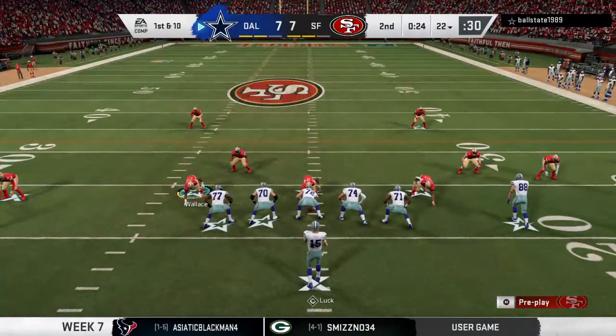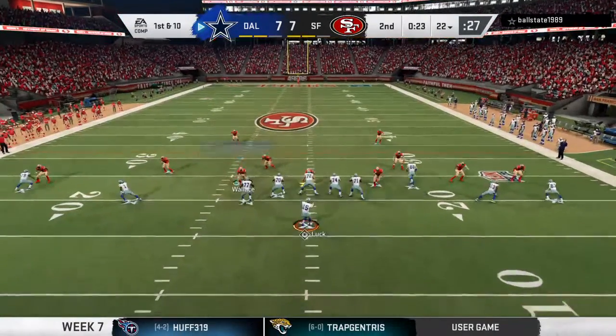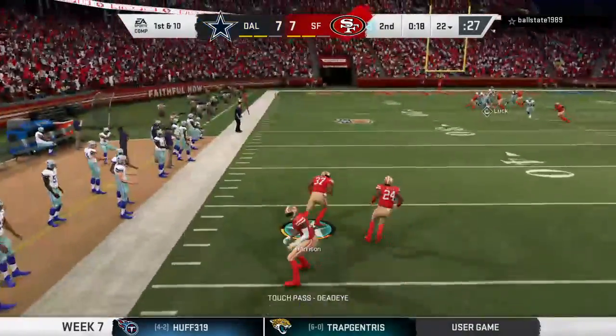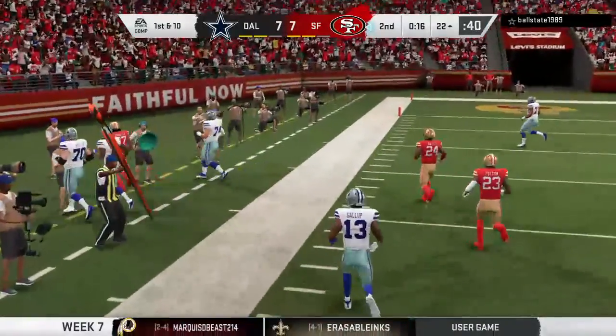About set for this next drive by the Cowboys offense. You've got less than 30 seconds left here in the half. You're well on your own side of the field. What are we doing here, Coach Davis? Well, I'm trying something. And the defense has it covered. It's intercepted. He's picked off at his own 47.